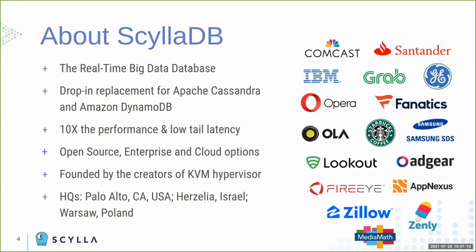So ScyllaDB is the company behind the open source database Scylla. It's basically a drop-in replacement for Apache Cassandra. It also has API compatibility not only with Cassandra, but also with Amazon DynamoDB, which means that you can use Scylla with the same drivers, same applications that work with either Cassandra or DynamoDB, basically drop-in replacement. It does have 10 times the throughput of Cassandra with very, very low latency, even on the high percentiles. That's what it says here, low tail latency.